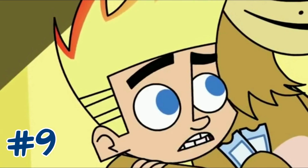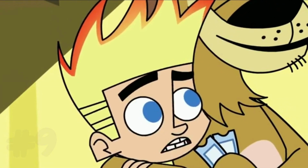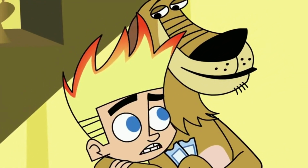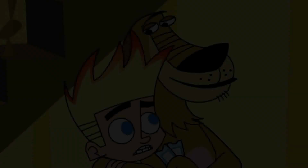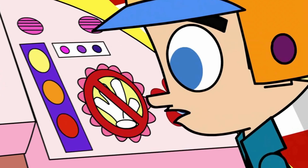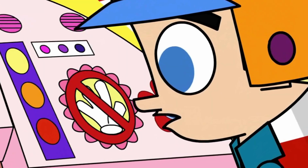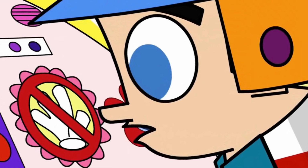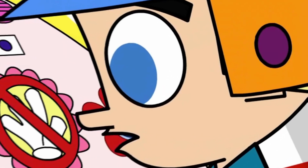And now for number 9 is that Johnny is somehow the most hated character among the entire series. And that's quite the odd scenario for such an old cartoon. Back then, the main character was rarely the most hated character. It's a more common thing for modern cartoons to have the main character as the most hated character. But for Johnny Test, I guess it was different to people.